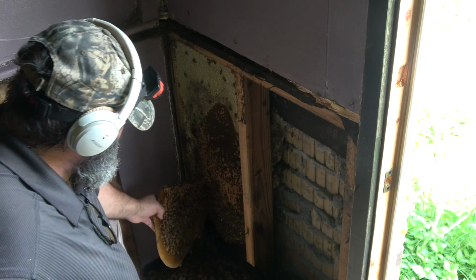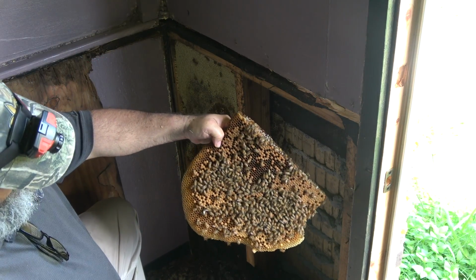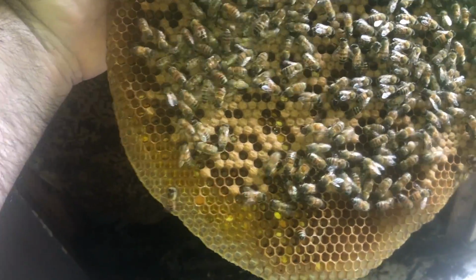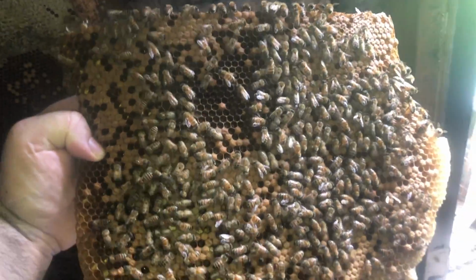That's a pretty comb section. A lot of capped worker brood. It takes 3 weeks for a young worker to hatch out of her cell, 24 days for drones to hatch out, 16 days for a new queen to hatch out of her cell.